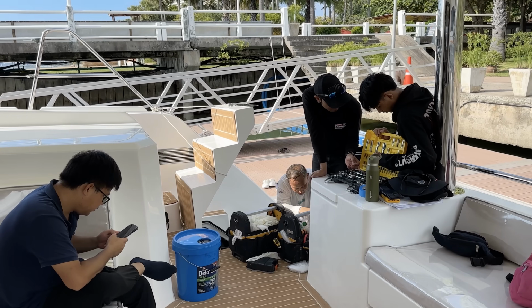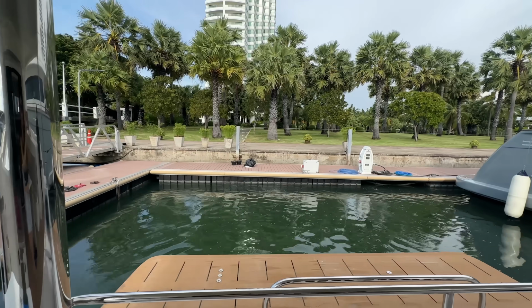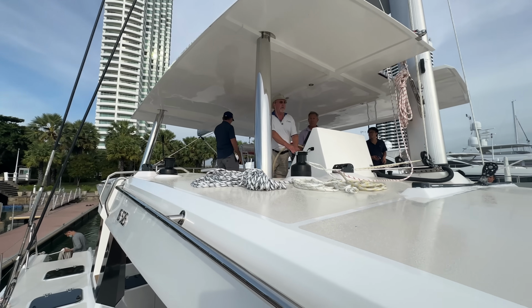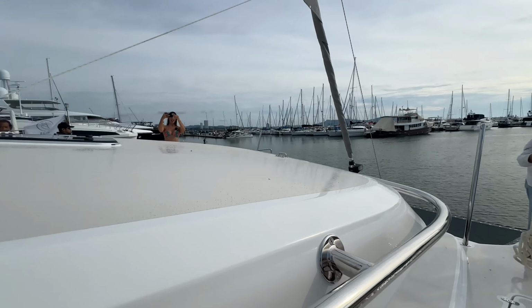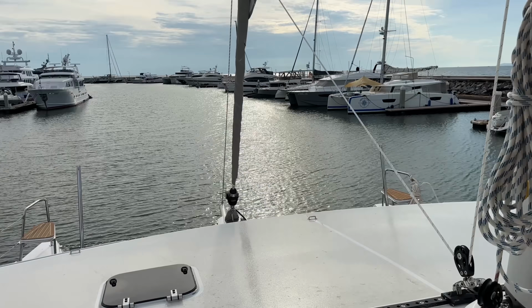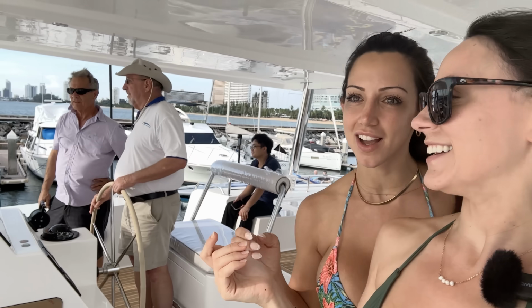This is it. This is the moment we've waited years for. We were finally pushing off the dock for the first time. I can't believe it. We're actually moving. I can't believe it. Such a big deal. So excited. Oh, look at that.